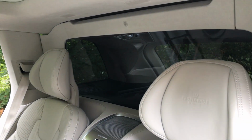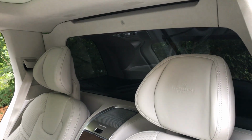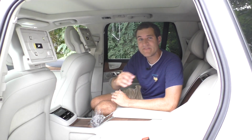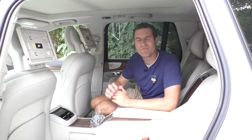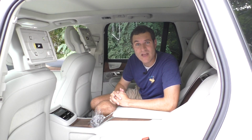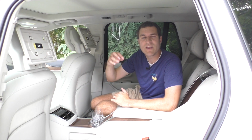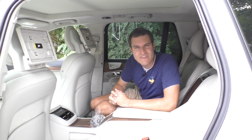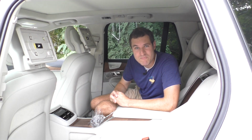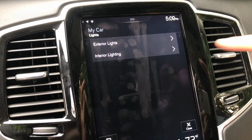Volvo says this is to keep out road noise, though I personally don't really get it. Are you trying to keep out the road noise that comes from the cargo area? Anyway, it's there, and it makes this car just that much more luxurious. And in the back, a little bit darker. Now, speaking of the lighting in the back of this car, if you look around, you will see that you have nice colored mood lighting on the ceiling of this vehicle. Well, it turns out you can change the color of that mood lighting using the infotainment system in the front.